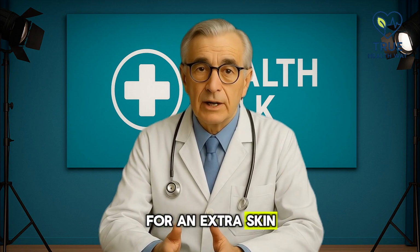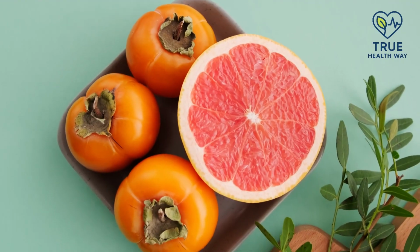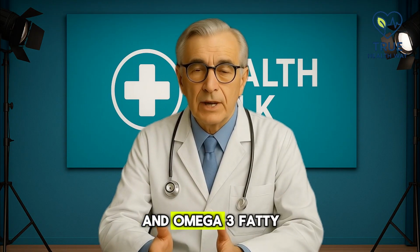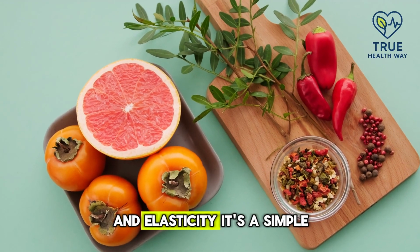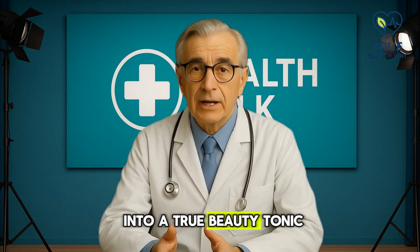For an extra skin-nourishing boost, try pairing pomegranate juice with chia seeds. The combination gives you a powerful mix of antioxidants and omega-3 fatty acids that support skin hydration and elasticity. It's a simple, tasty addition that turns your drink into a true beauty tonic.